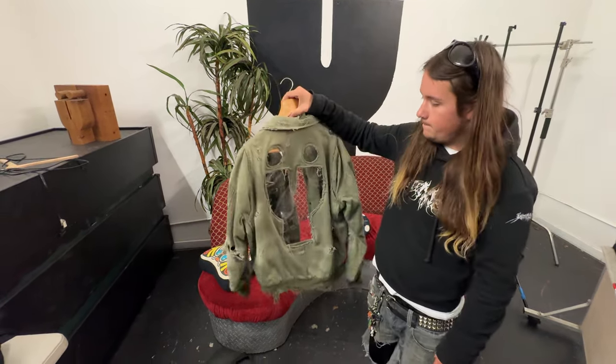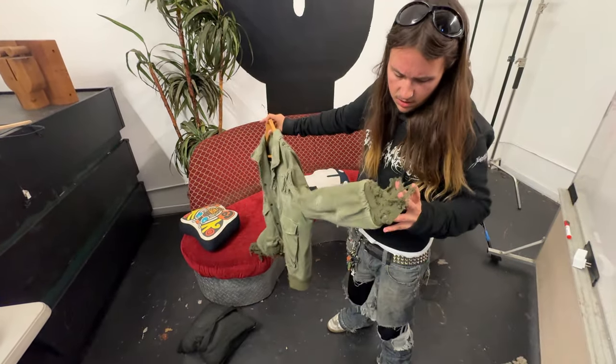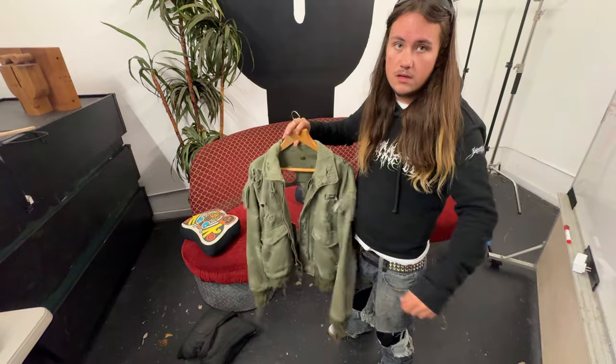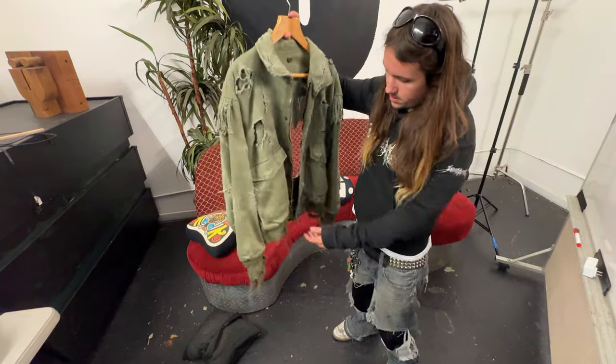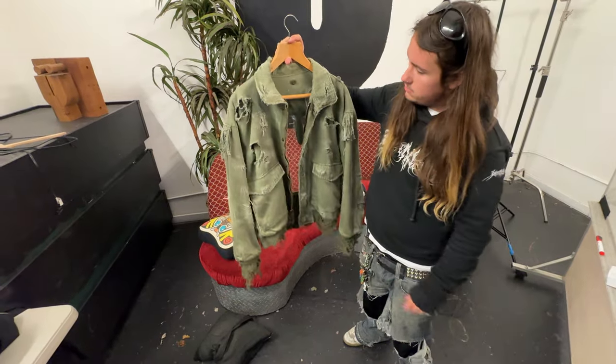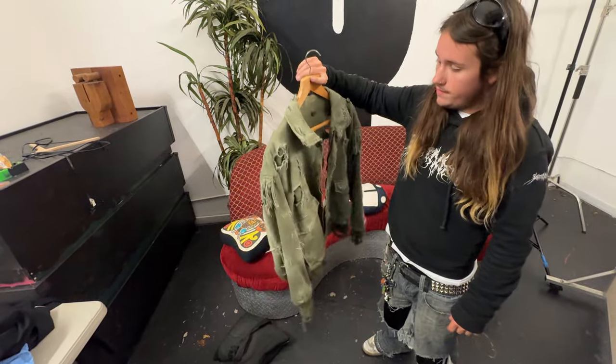How'd you do the sleeves? Like the cuffs? Like this? Yeah, sandpaper and scissors and just messing with that. Yeah, that's really tough. This piece probably took at least 2 or 3 hours. And how many of them were you able to make? We only have this one right now, but we're trying to have a lot.